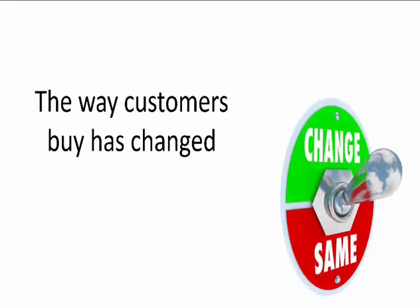So the number one thing I like to start with is the reason why it's important for companies to take a look at new ways of selling and marketing is the way customers are buying has changed, and that really transcends all industries. It really doesn't matter what industry you're from. The way customers buy has fundamentally changed and is continuing to change at a rapid pace.